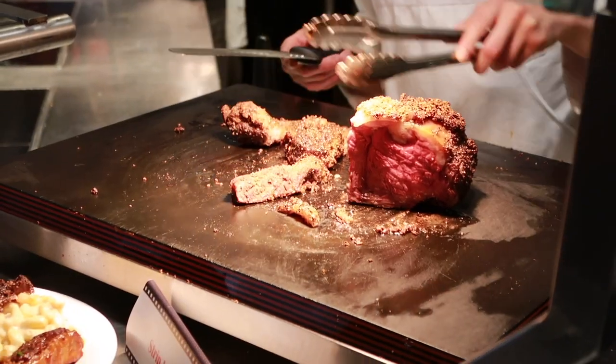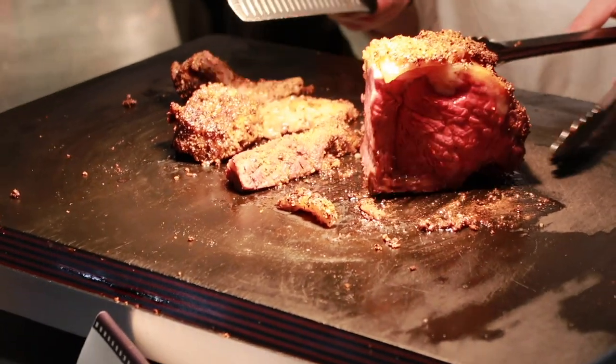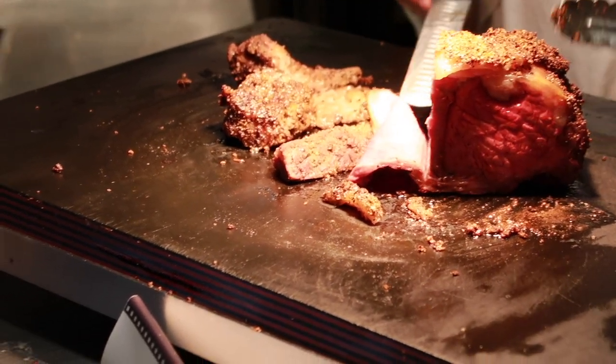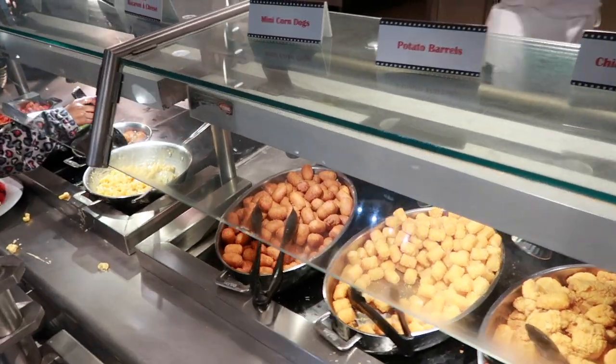There is even a strip loin, and look how tender that looks. Again, she's cutting it and it's just falling off the bone there. Absolutely delicious. Look at that. Just, oh my goodness.